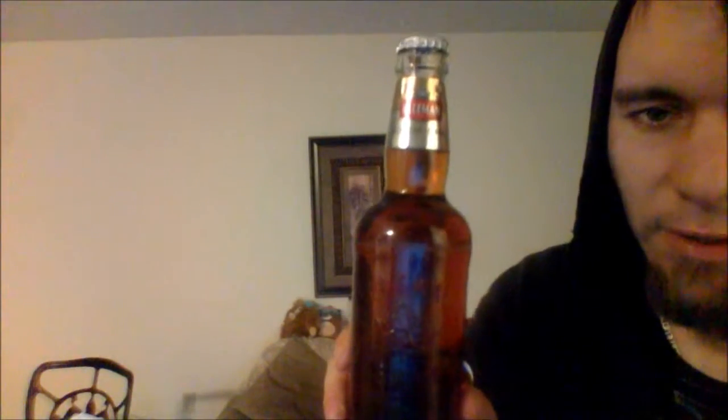Beer review time. If you can't see the cap too well, it's a maple. And it just says dark French. And we are looking at the Sleeman Dark. It's a 5.5% dark ale from Sleeman Brewing.